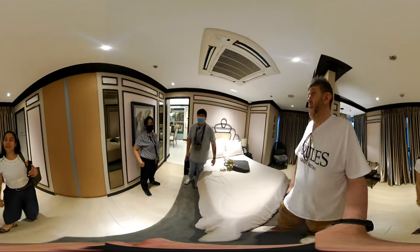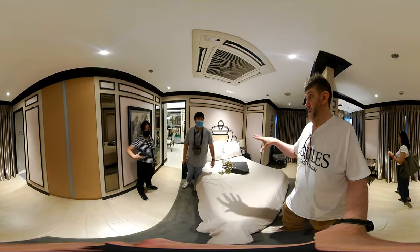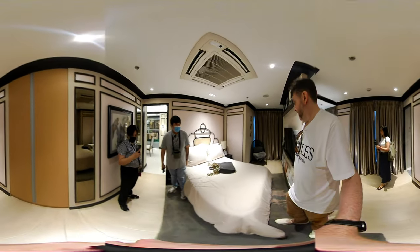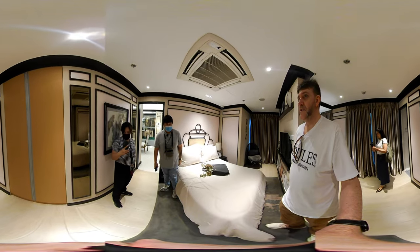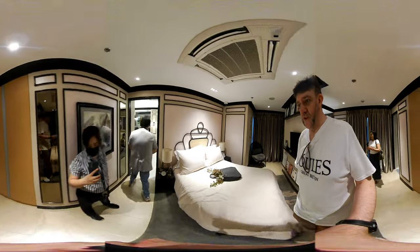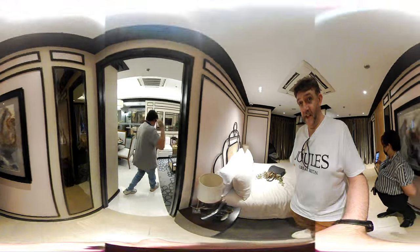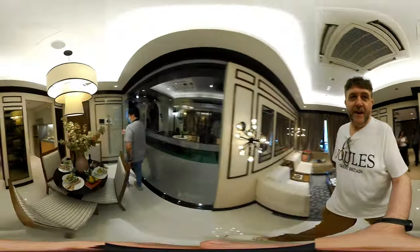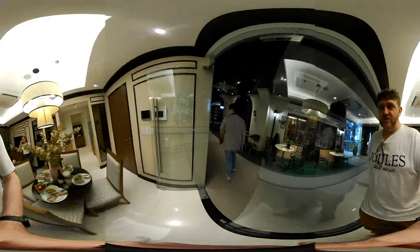Yeah, I like it. So this is for the development we just looked at. Yeah, 18th Avenue Detroit. Very nice. So is this one of the smallest? Second to the smallest. The smallest one is our studio unit. Okay, let's have a look at the studio.